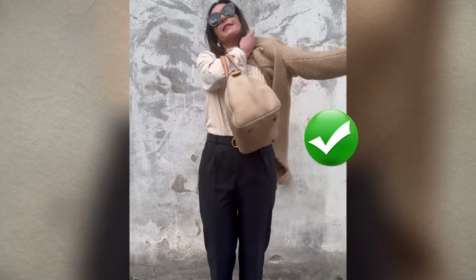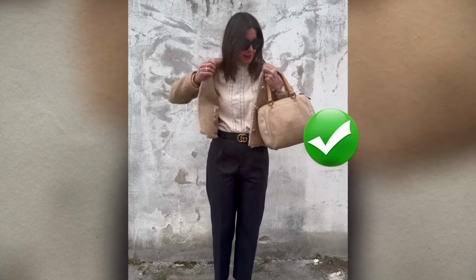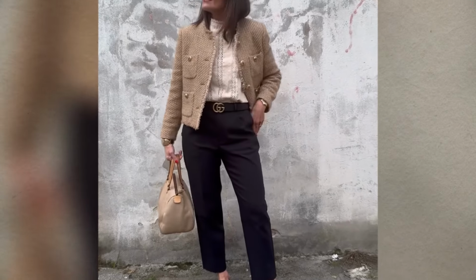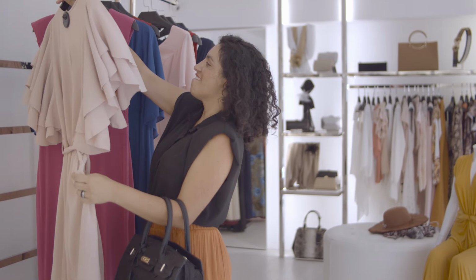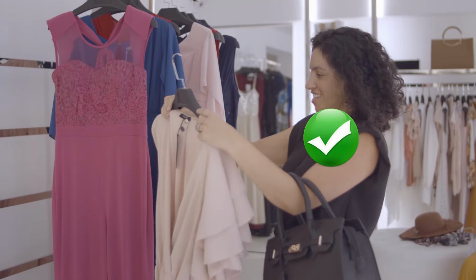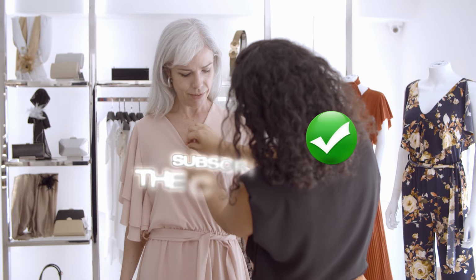The solution is to find that sweet spot, pieces that glide smoothly over the body, that follow our natural silhouette without squeezing, but also without swimming. A practical tip? When trying on a garment, raise your arms, sit, move around. If you feel tension in the fabric, it's not the ideal fit.